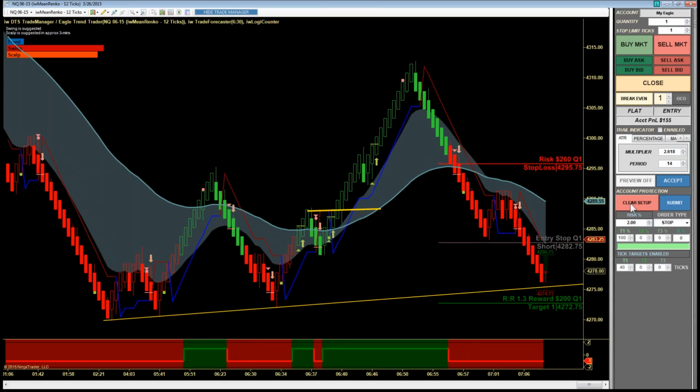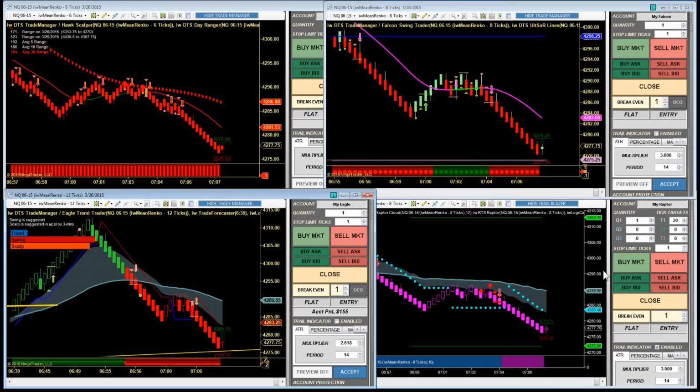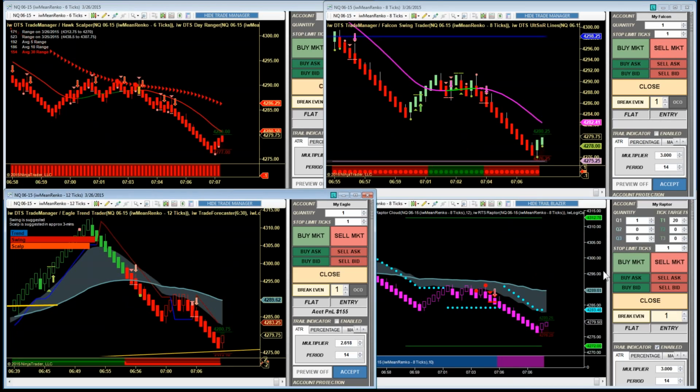So a couple of good opportunities this morning, still primarily to the short side. This is one of these shooting fish in a barrel kind of day, at least on the NASDAQ.